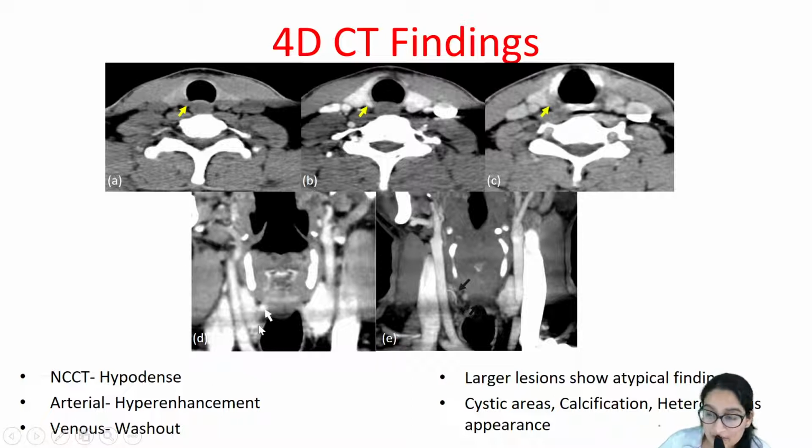The coronal reconstructed images better depict the parathyroid adenoma as the hyperenhancing lesion, and the ultrasound correlate of the polar vessel sign can also be seen.